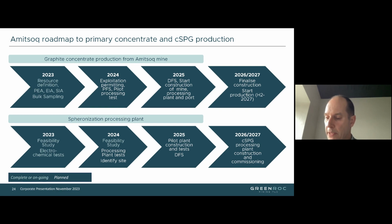Yes, so here the PEA assumes a graphite price of $1,250 per ton. What price would spheronized graphite coming out of your processing plant in Europe command? Were you to build a processing plant, what impact might this have on project NPV8?